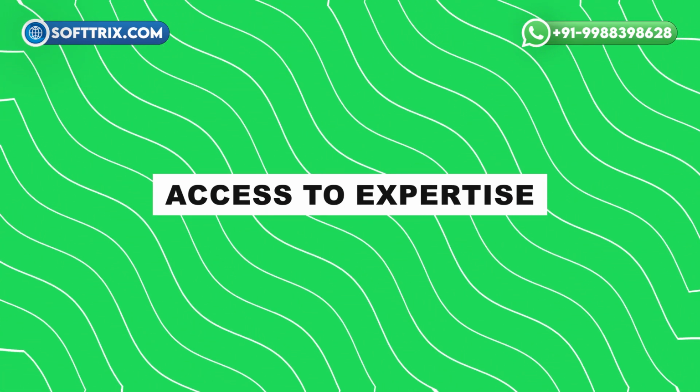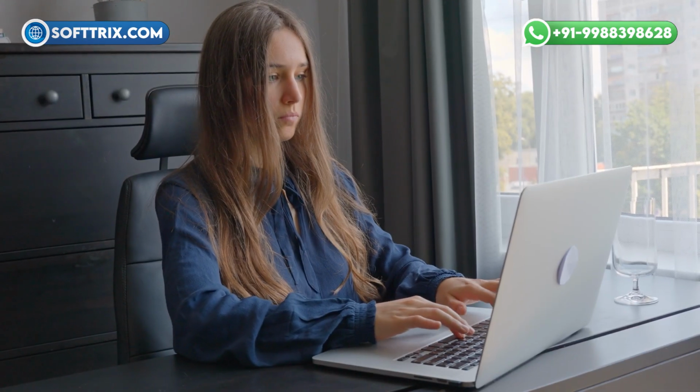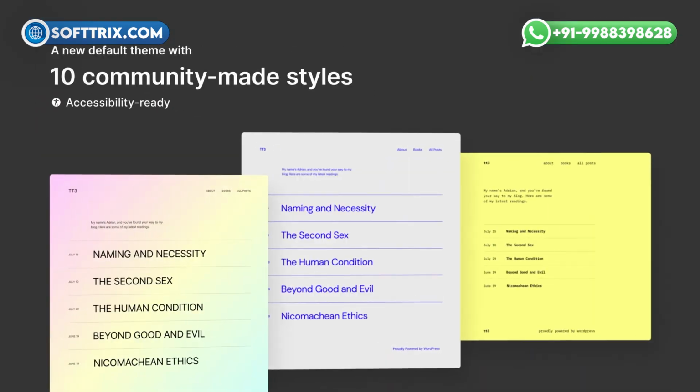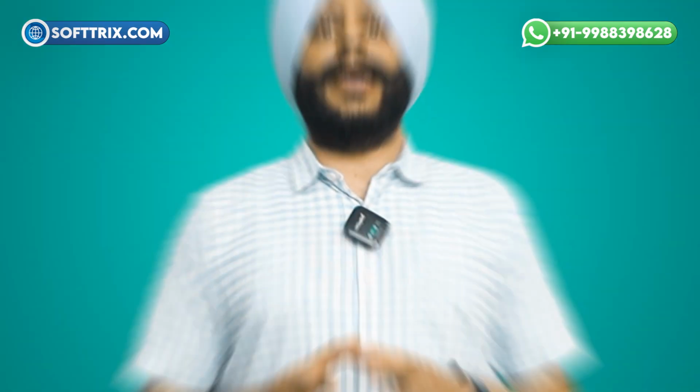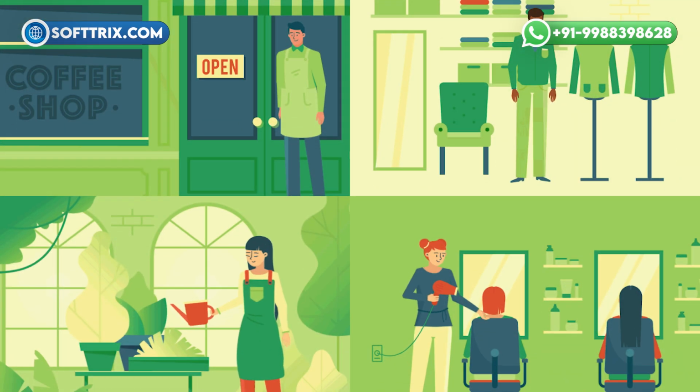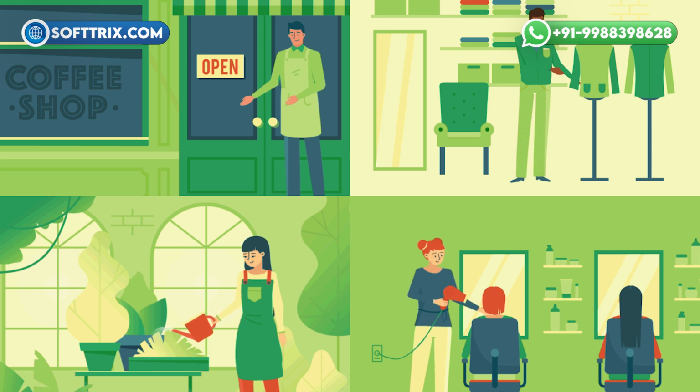First is access to expertise. Outsourcing provides access to specialized skills and experience in WordPress development, including theme customization, plugin development, and optimization techniques. Secondly, cost efficiency. By outsourcing, businesses can reduce operational costs associated with hiring and training in-house developers. This makes it a cost-effective solution, especially for small to medium-sized enterprises.